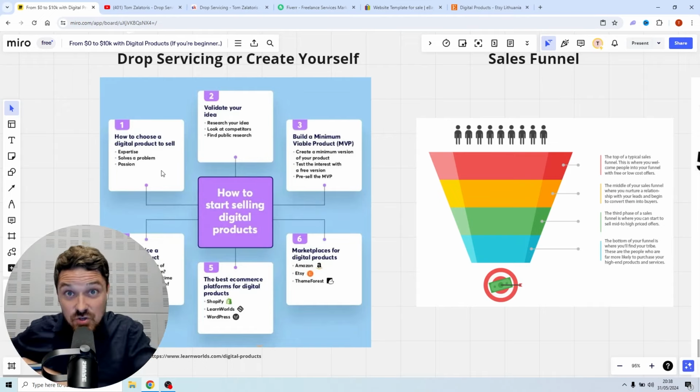So, first of all, what are digital products? Media items to sell online on your site or typically on other marketplaces such as Etsy, Teachable, Fiverr. You can sell it on so many different things, eBay as well, Amazon.